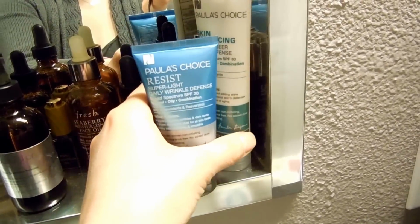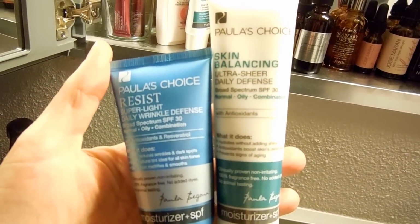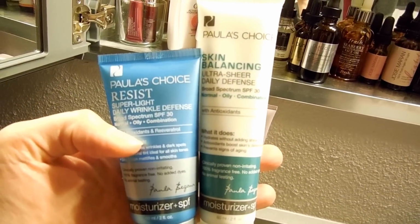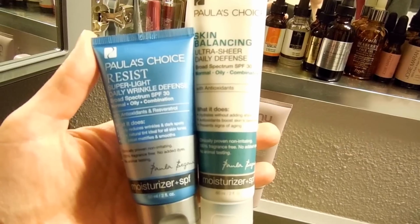These are the two newest things from Paula's Choice that I just hauled. It's the Skin Balancing Ultra Sheer Daily Defense and the Resist Super Light Daily Wrinkle Defense. Basically, these are SPF moisturizers that I am going to be testing out and doing a review on.